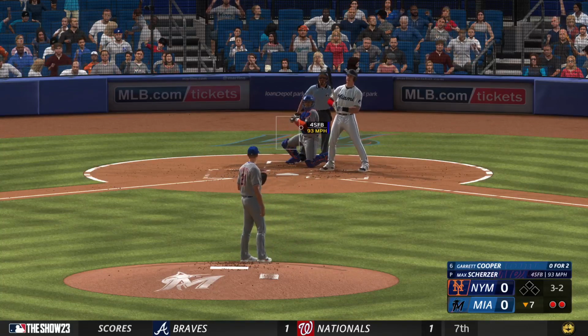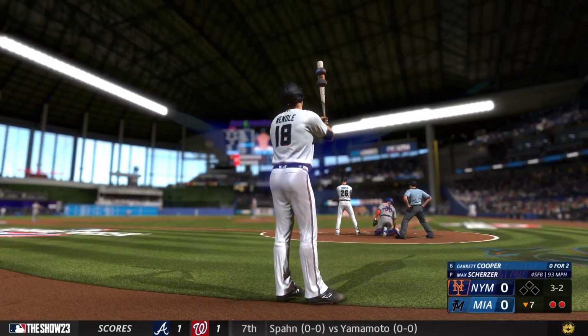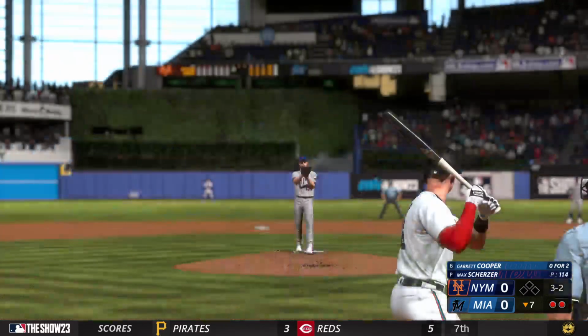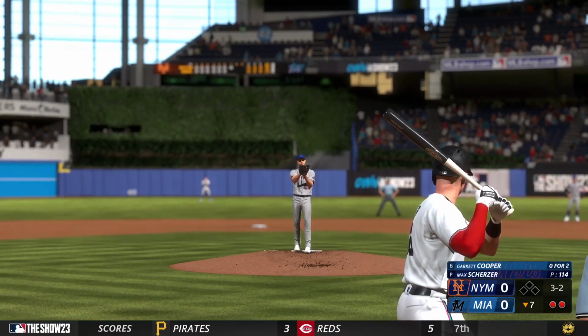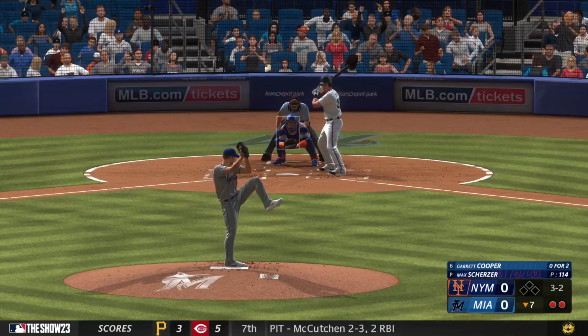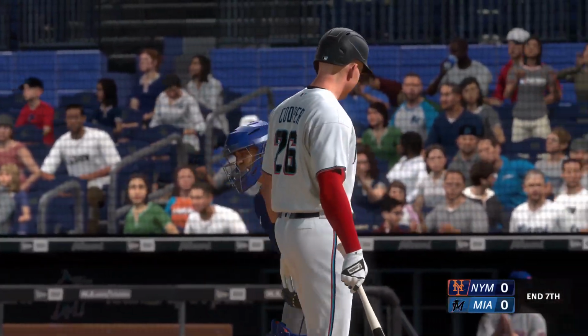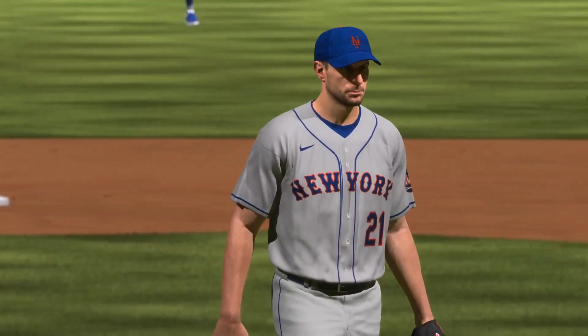And that's off the inside edge. And it's 3-2. Joey Wendell would be next. Big bat with a potentially huge opportunity. 3-2. Swing and a miss. And he is down on strikes for the third straight at bat.